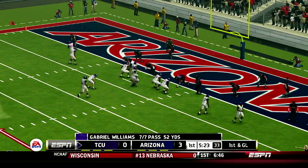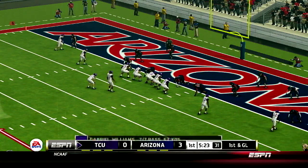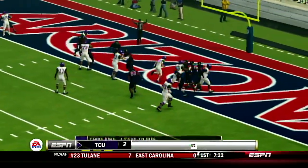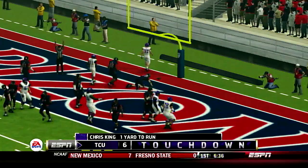Mike 51. 1st and 9. Down. Blue 14. Touchdown, Horned Frogs.